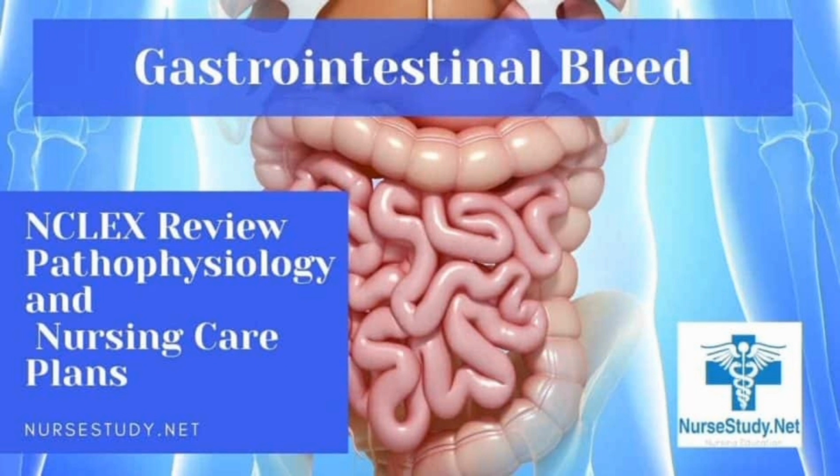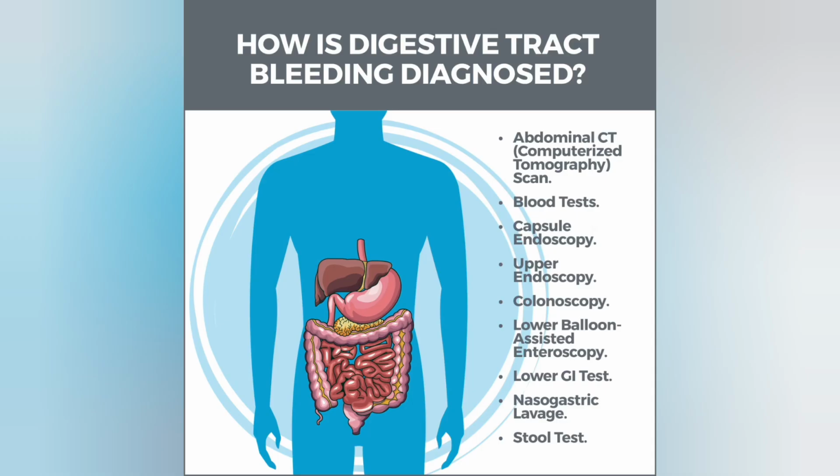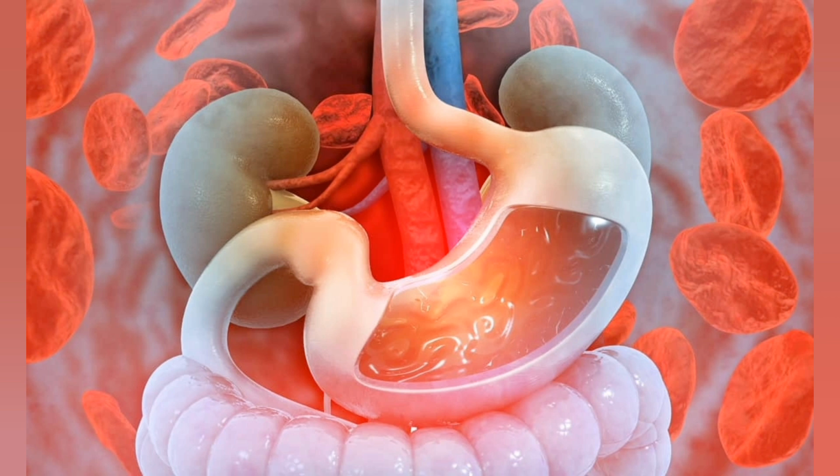2. Hemodynamic management. Intravenous (IV) access: establishing and maintaining IV access is crucial for administration of fluids and medications necessary for resuscitation and treatment. Fluid resuscitation: administering IV fluids as prescribed to maintain adequate blood volume and prevent shock. Blood transfusions: assisting with blood transfusions if needed to restore hemoglobin levels and improve oxygen carrying capacity.